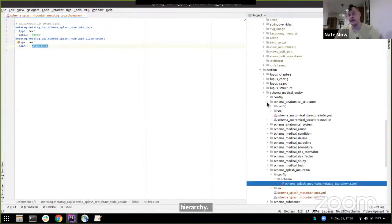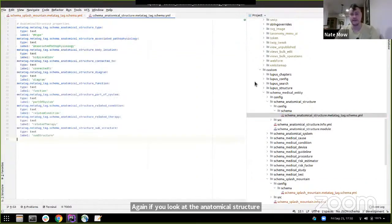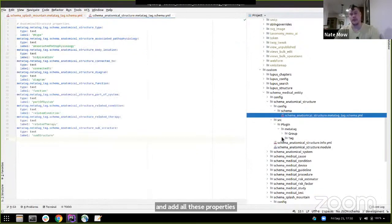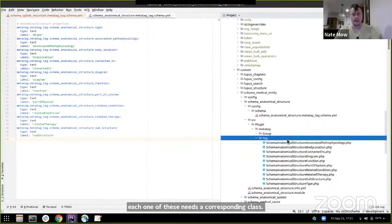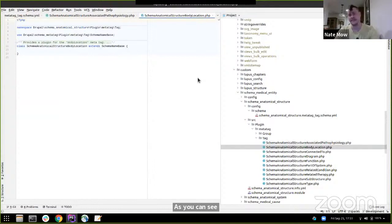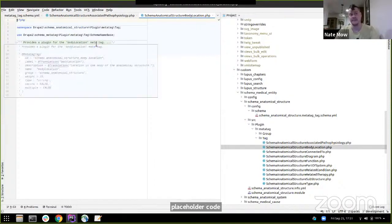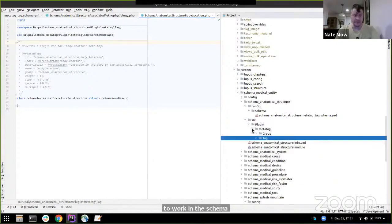So again, if we look at the anatomical structure configuration, I added all these properties in that case, which also each one of these needs a corresponding class. So as you can see, this is a lot of basically empty placeholder code to add support for these properties. And a lot of what this does, it reads in the doctrine block at the top of these. So this is really the important part that this little script is generating. But this is basically what's required to work with schema, which is kind of a pain, honestly. But that's what we had to figure out.